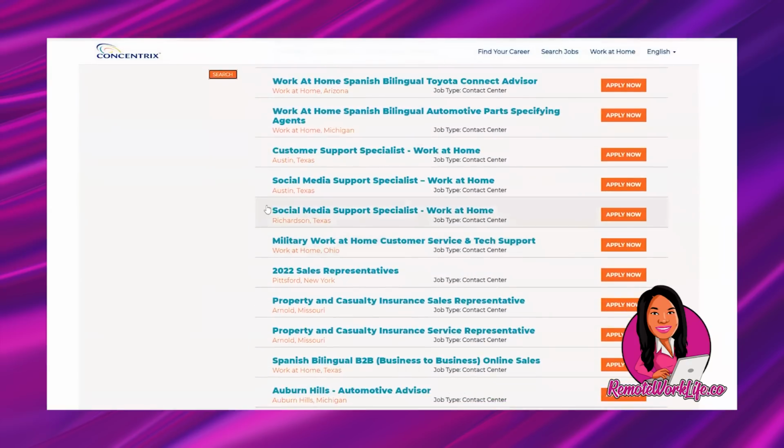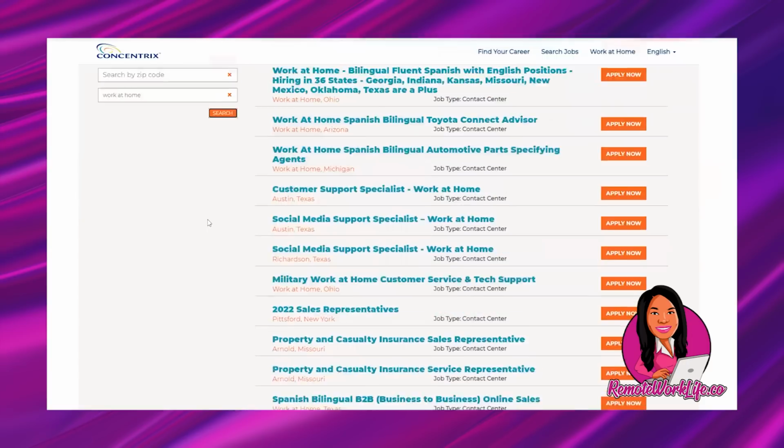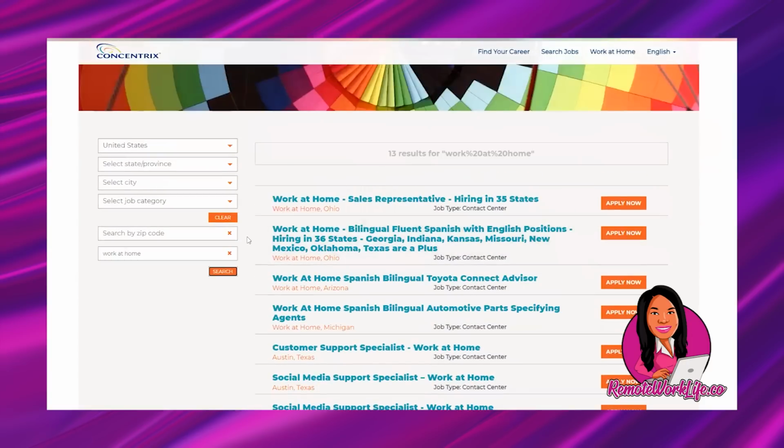So they do have some things that may be considered non-phone, like a social media support specialist. That would count as non-phone because it's all through social media. However, you have to live in Texas for that. And as long as you live in that state and they don't mention any mileage restrictions, then you should be good to apply to that job, even if you were to say live in a different city, but you live in that state.